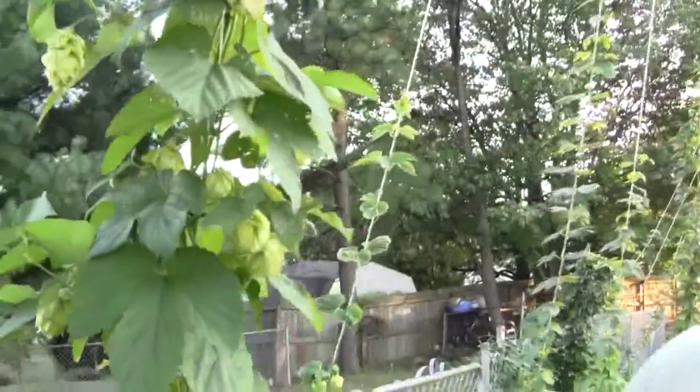Out in the backyard here around the hop plants I got growing. Thought I'd give you a closer look, so I'm going to grab the camera, bring it in here and let you see what hop plants look like. Get you zoomed in here. That is a hop cone right there. This is Northern Brewer hops. If you could smell it, it smells pretty hoppy. So thought I'd let you see what that looks like.